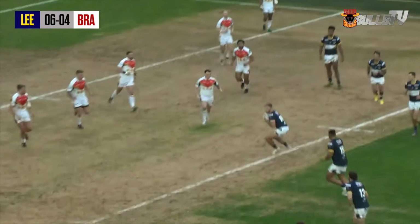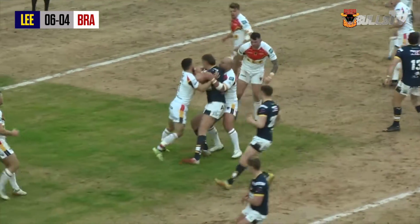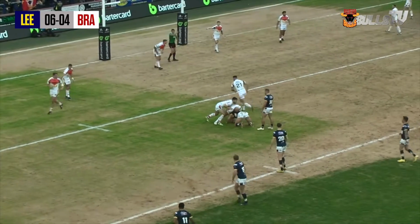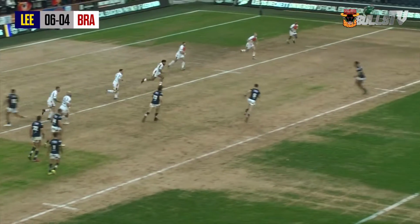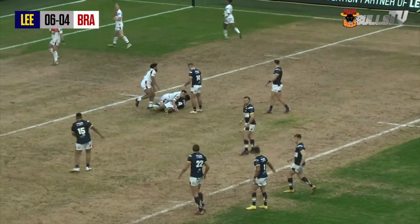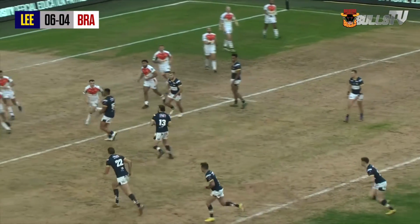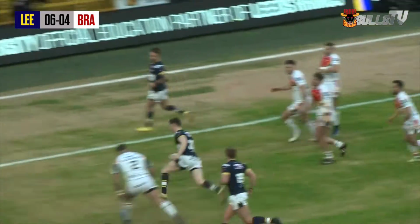Ruin to O'Connor, to Smith, to Walters. Walters brought down 12 metres out in front of the Leeds post. Ball's gone on the floor again here, picked up by Leon Ruin, the Rhinos try scorer, and he's wrapped up there by Lillian Wallace. Quick play of the ball. Leeds come again here with Cameron Smith. Smith to Walters.